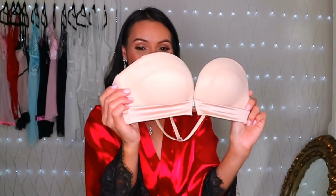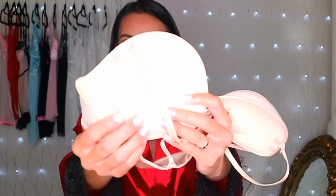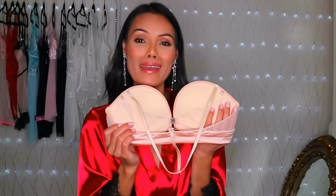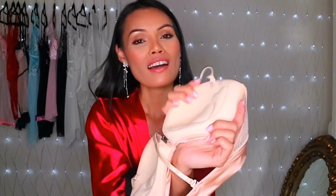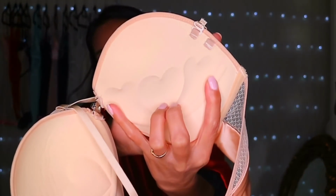So this is it, you guys. It's really, really well made. I really like it because it doesn't have any wire, but the push-up effect of this is amazing. It's unbelievable, really good. I love these little love hearts.